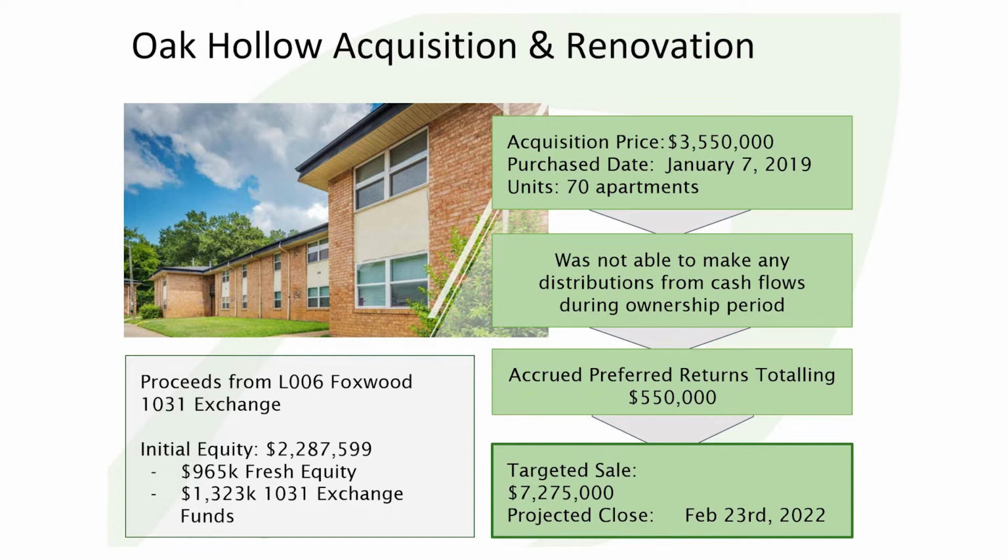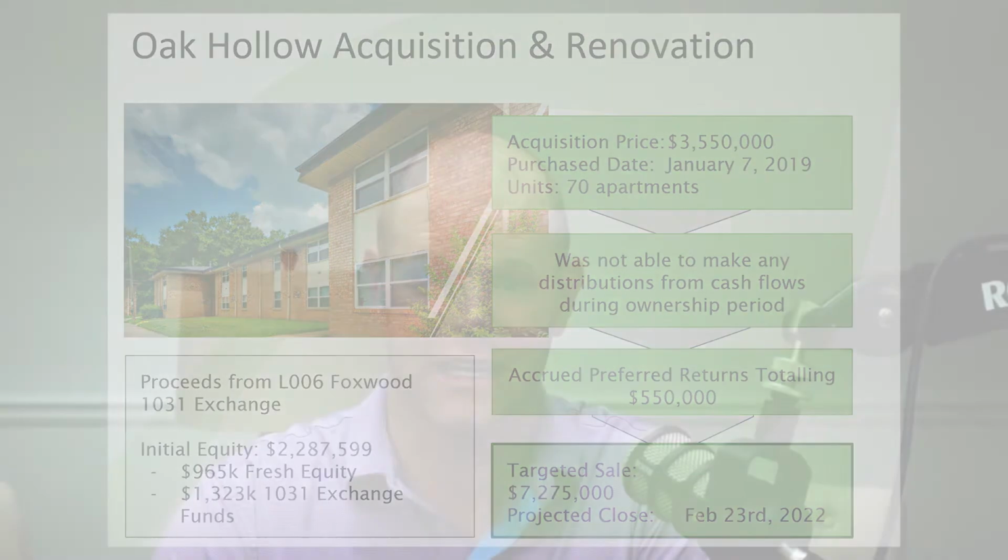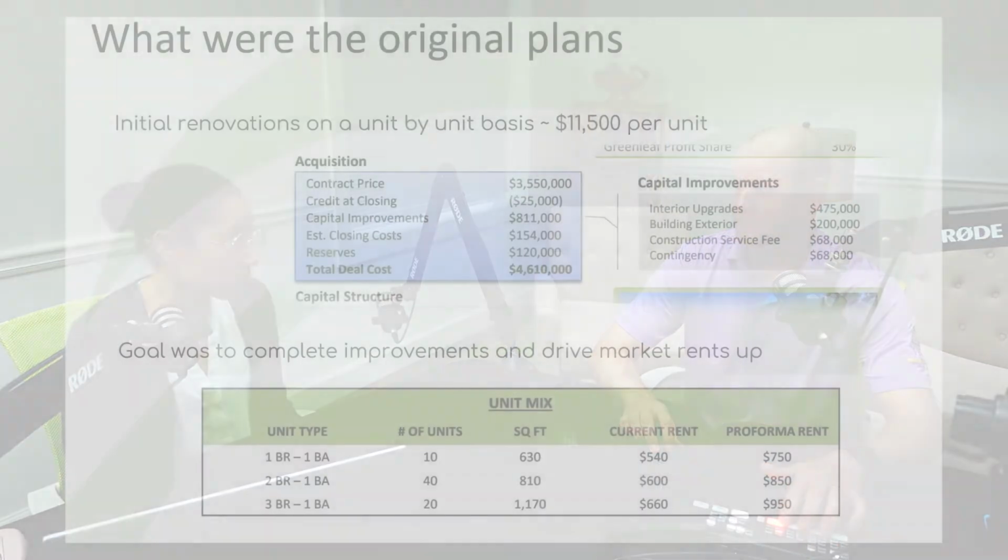But the good news, we have a sale pending here on February 23rd. That's our latest date for $7.275 million. That's a good price, and we're excited to exit at that position. Want to talk a little bit about how we got here, though. What we projected we were going to be at this time versus where our rents currently are.